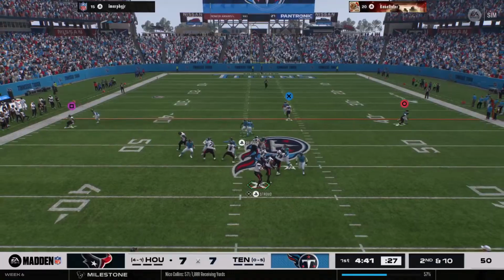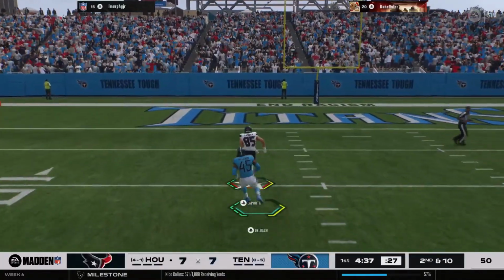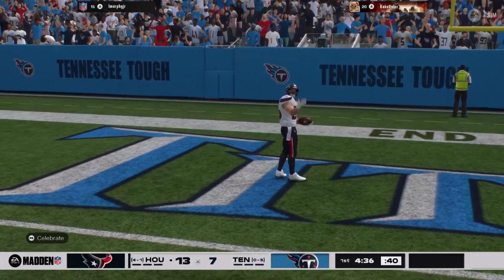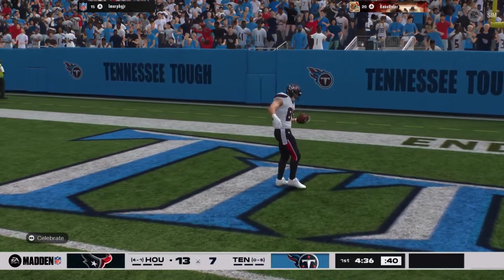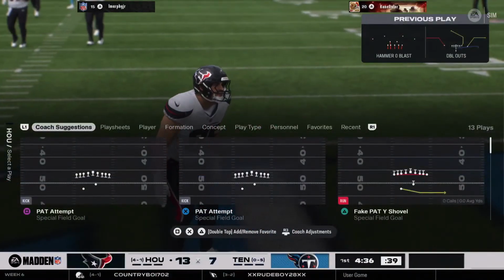Looking to throw, Stroud. Has a man downfield. It's Laporta. He goes the distance. Touchdown, Houston. The Texans break the tie here in the 1st. It's a Sam Laporta touchdown.